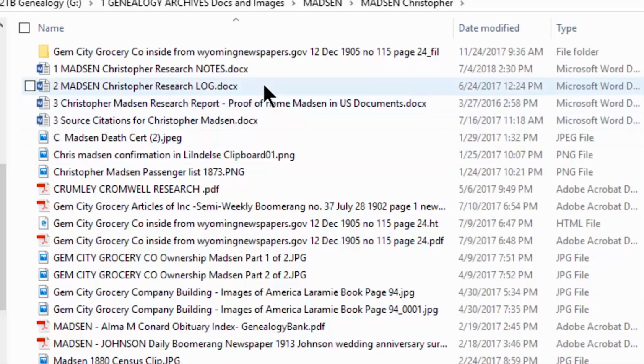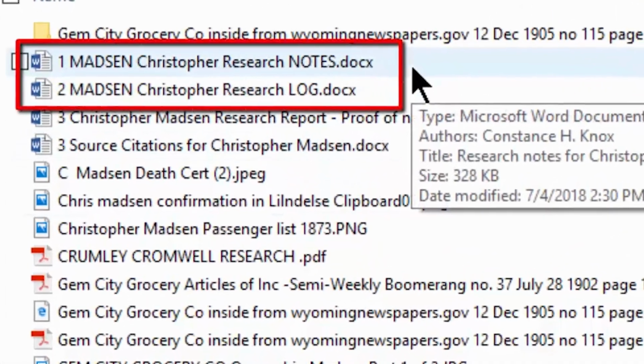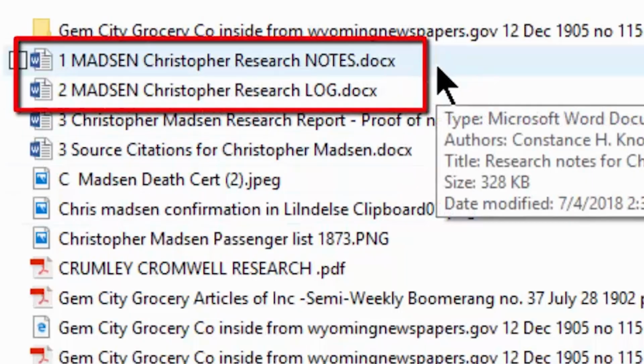Lastly, I file them just like I do my research notes. Surname, first name, and research log all in the file name. I preface that with a 2 so that it rises to the second place in the person's electronic folder.